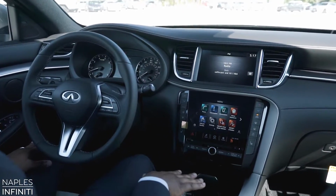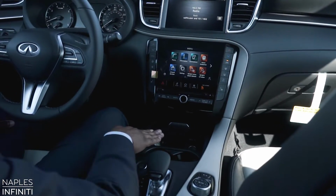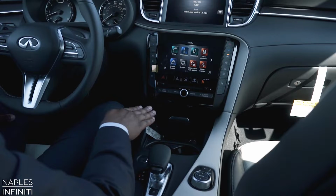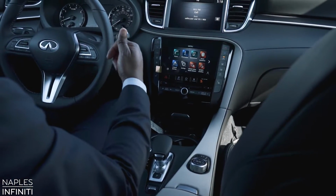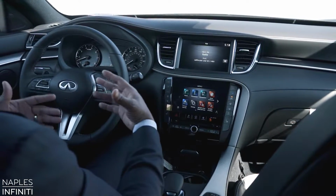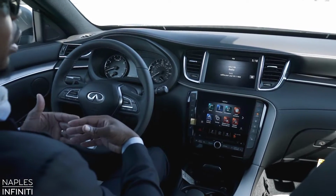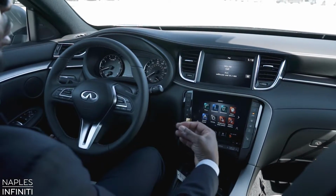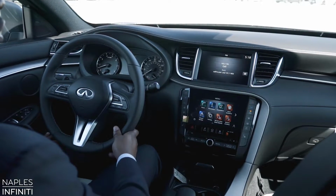This area will be different because on the QX50, you will have a wireless charging pad that's standard on the Luxe trim level. The wireless charging pad, it's not a fast charger, so bear that in mind. But because you do have wireless Apple CarPlay in both vehicles, it does kind of drain your battery pretty quickly. So what that will allow you to do is basically maintain your battery while you're using your CarPlay features.